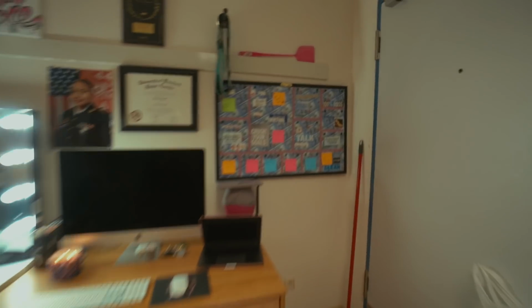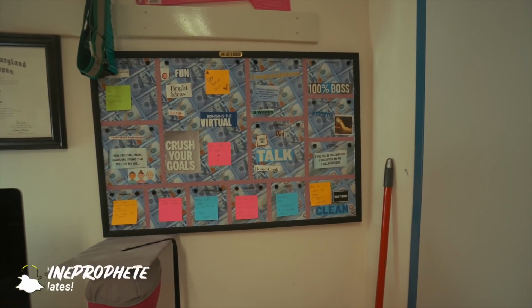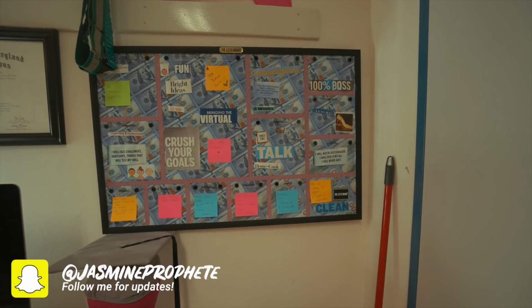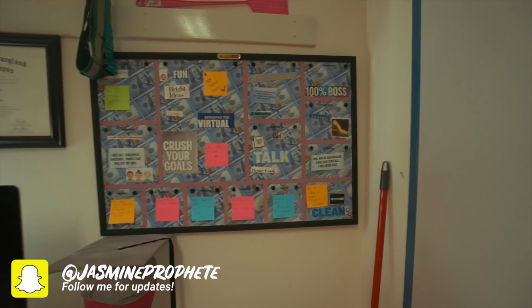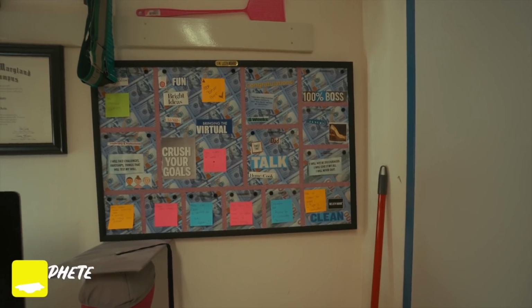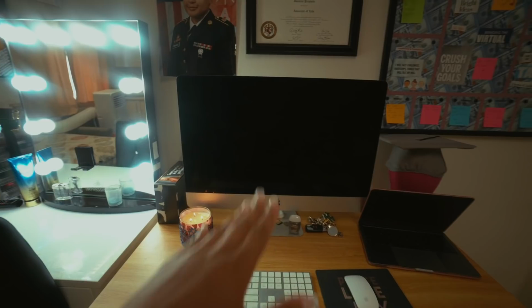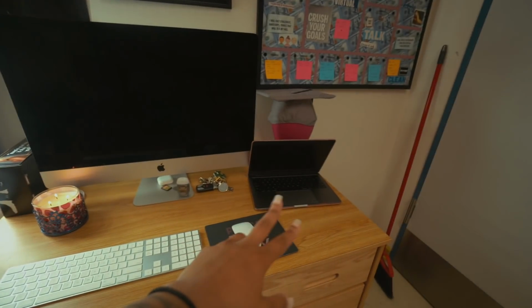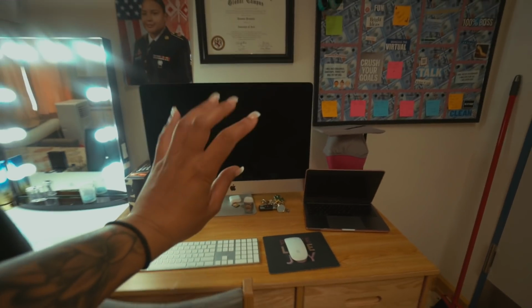Okay, I have my vision board where I write down all my goals. If you guys want to see a video of how I created this vision board, I'm going to leave it down below. It doesn't have to be this fancy, but I do believe that it's important to have a vision board. Then we come over, this is my little office area. I have my iMac, I have my laptop. This is where I do all my schoolwork and all my digital work.